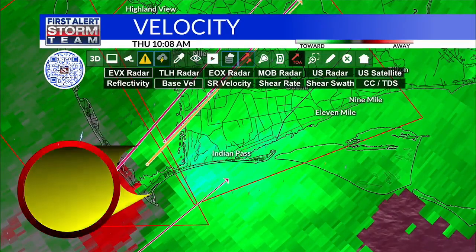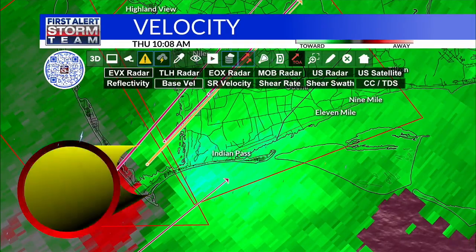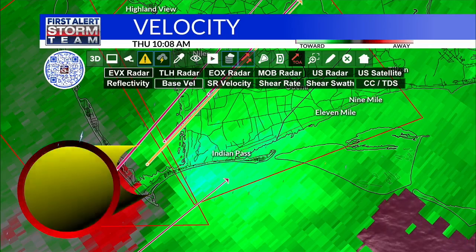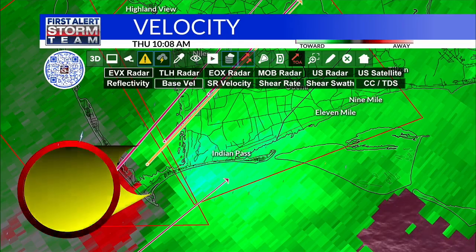So with that, Ross, you want to take a look at where it's heading next and where the people need to be prepared. Again, this is moving rather quickly, folks, so you need to get to your safe space right now if you are in the path of the storm.